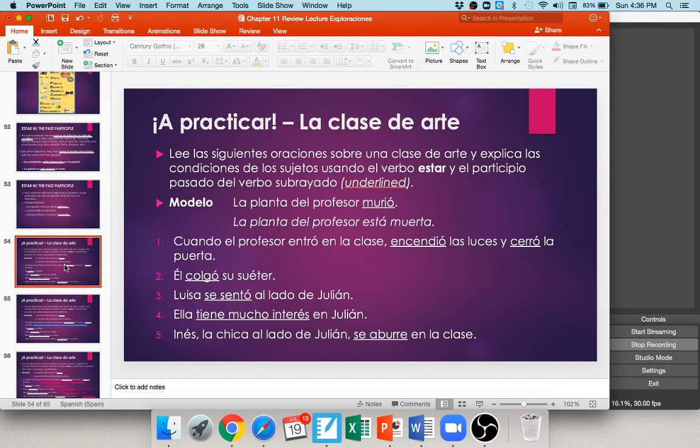Okay? Of course, I do want to give you a chance to practice with these. This is something you'll be asked to do in MindTap this week. It looks kind of like this. It's going to give you a sentence detailing something. So for example, in the model, you see that la planta del profesor murió. The plant of the professor died. Must be talking about my plants. I can't keep any of them alive. So la planta del profesor murió.